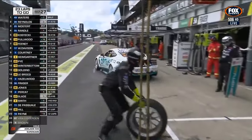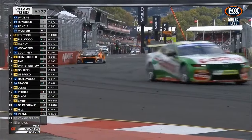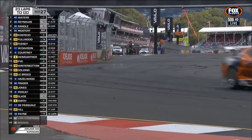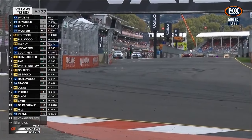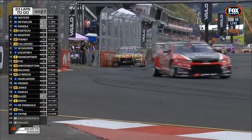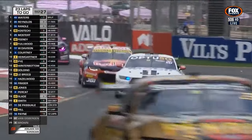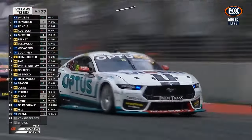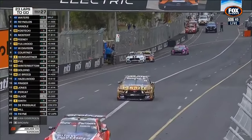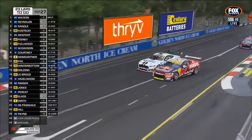Now, Macaulay Jones and Matt Payne have been given the bad sportsmanship flag as well. Yeah, because in other circumstances, for example, Reynolds trips awkwardly on the kerb, gets more sideways, he could flick into Waters easily. Or Cam, because he was so committed, can't just shift the car around at will because it's grip limited in that spot. So they were both able to slice out the other side is probably the right way to describe it.